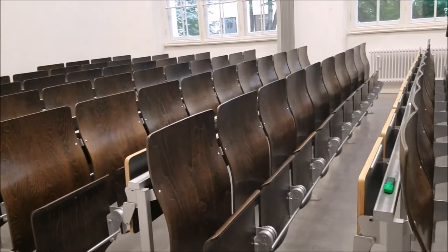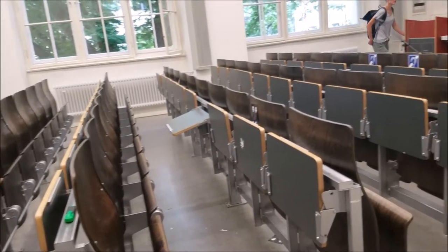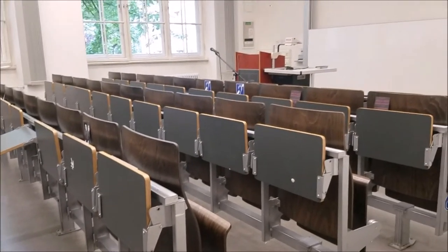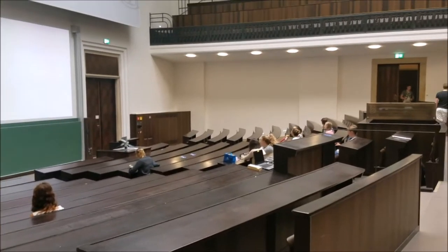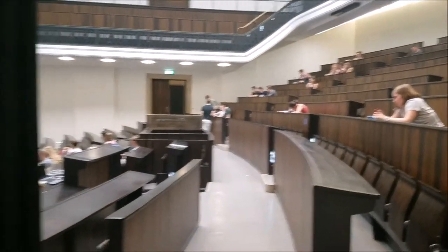So this is one of the classrooms at the university. I don't think their chairs are too comfortable, but I guess better for you to be paying attention. Okay, so this is inside the classroom. Well, it's just like on TV. Look at that. Cool.